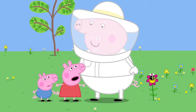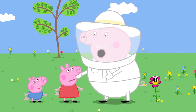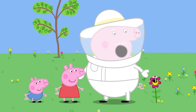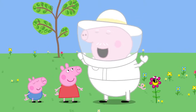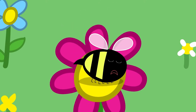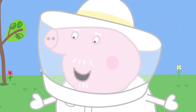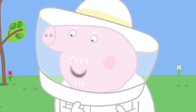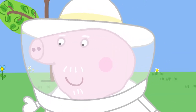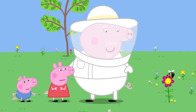But why, Grandpa? It's so fuzzy and cute. Because you're very big and the bee is very small, so it might be a bit scared. And bees can sometimes sting when they're scared. They can? Yes. So you must be very gentle with them and let them have lots of space. Some people can even be allergic to their stings. Oh. Peppa isn't sure she likes bees anymore.